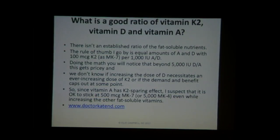So what is a good ratio then? If I'm going to supplement with 5,000 international units of vitamin D, which is probably the mean of what most of my patients take, how much A and how much K2 should I give? Well, there is not really an established role for the ratio of these fat-soluble nutrients. And in fact, if we look at the RDA in the United States, or what vitamin D is supposed to be given at, even after they met with all the best experts, they still came up with some measly 1,200 international units, which we know really doesn't get anybody into what we would call a therapeutic range of vitamin D.